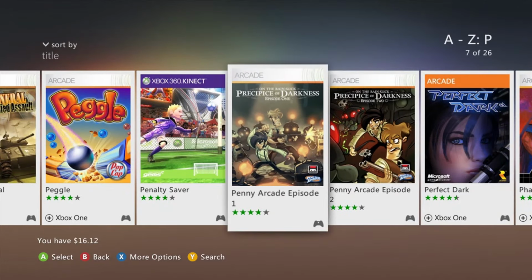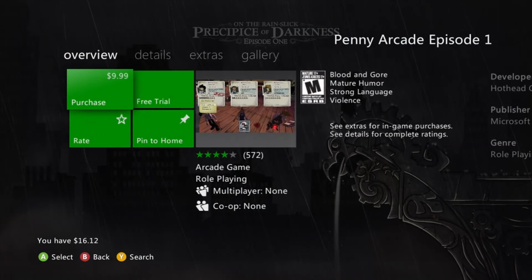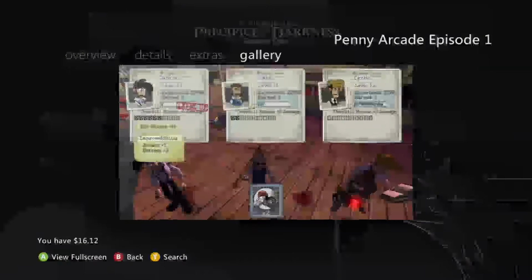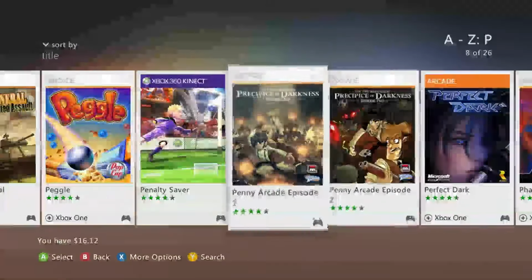Penny Arcade, I remember reading a bit of that back in the day. I've never really been a devout follower of any webcomic. I think I was just grinding in RuneScape, probably fishing, because that was the go-to for grinding or money making for me. I was just looking for stuff to do, and I think I read the first bit of Penny Arcade. So I don't really know anything about it. But there it is. I could definitely recognize those guys right away.